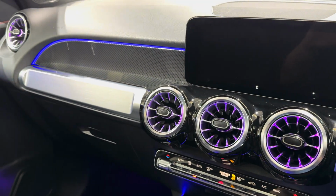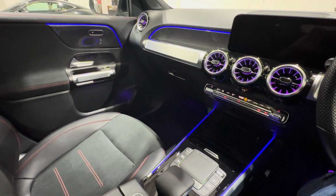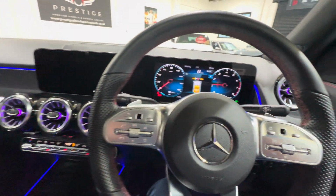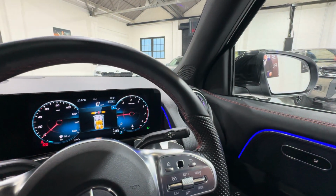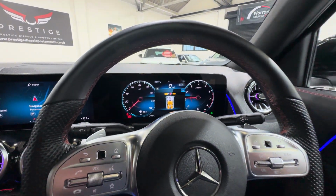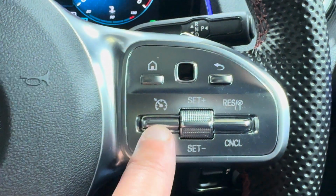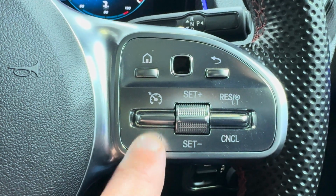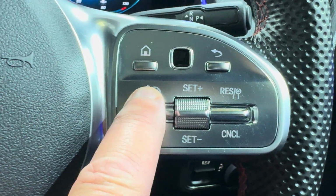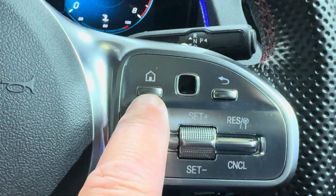So we jump in. Start button. Just thinking if I had the key on me then. So there we go. Let me just zoom out a bit. So we're in blue at the moment with a little bit of purpley colour there. Let's turn this window on. So let's just zoom in. Now we've got speed limiter at the top here, so you can set the speed. Set the speed limiter at the bottom and then cruise control at the top. We can adjust the speed, resume, cancel, and then this is the home button.